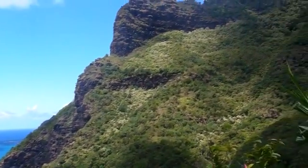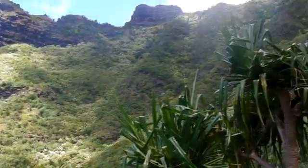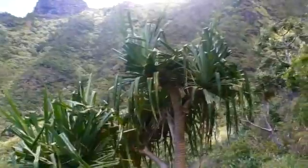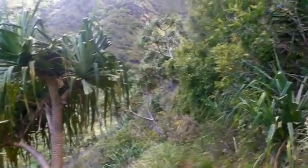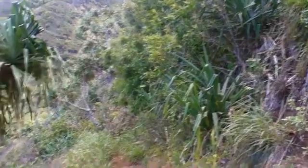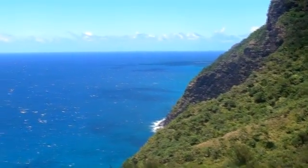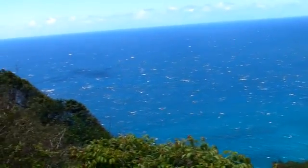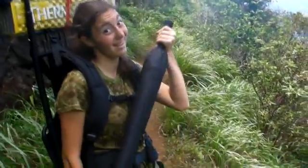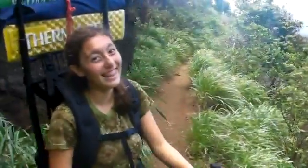Kalalau Trail is not for sissies. This is the kind of stuff you hike over. We've been on this trail for about 5 hours now, and we're still not to the 6-mile mark. You average about a mile an hour on this trail, on this terrain. Trekking pole is highly recommended. Not just because we're selling them. I don't care what kind of trekking pole you have. You're gonna need one up here.